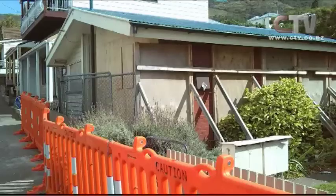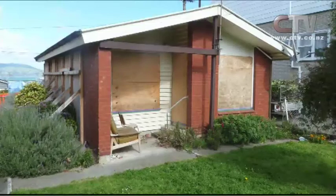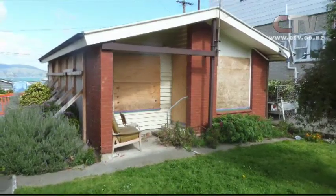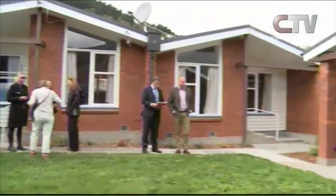So we're looking forward to getting the tenants back in and working our way through the rest of the units within the Lyttelton side. There was severe damage to all 4 units, with cracks and gaps throughout, and they were immediately closed and the tenants relocated. Now he says with the flats open, it's a great step forward for the Lyttelton community.